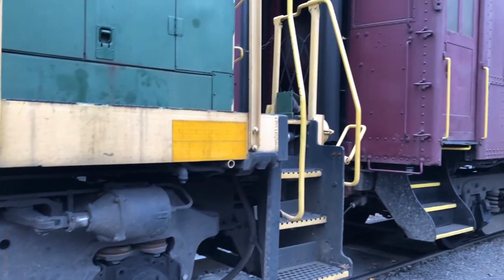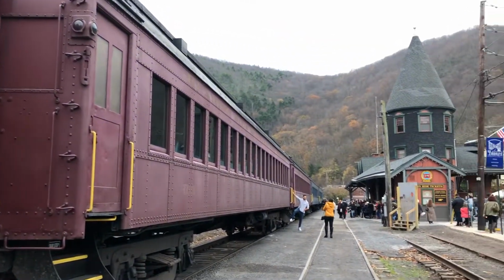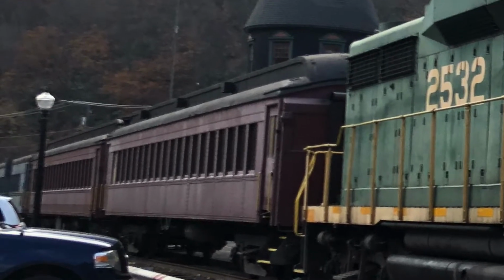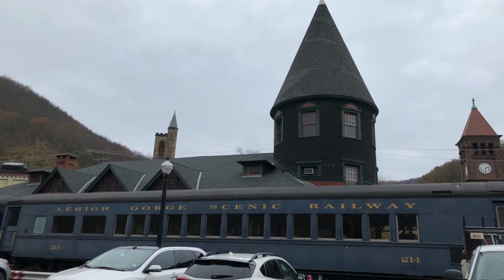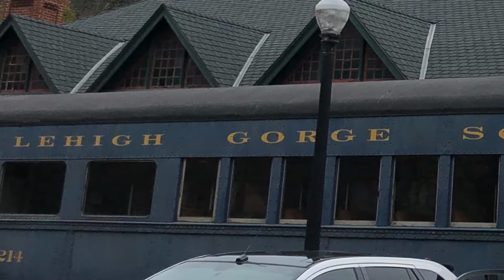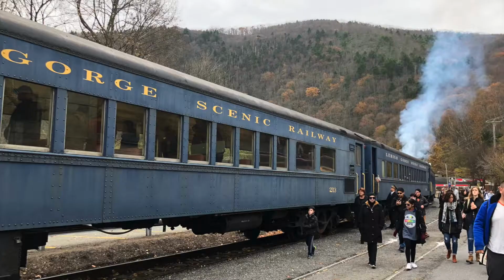It is powered by a turbocharged 12-cylinder diesel engine producing 2,500 horsepower. The 2 red coaches at the front of the train are over 100 years old. They were originally built as early as 1917 for the Delaware, Lackawanna, and Western Railroad. The 5 blue coaches were built in 1932 by Bethlehem Steel. I love the style of these old cars, and RBM&N has maintained them well.